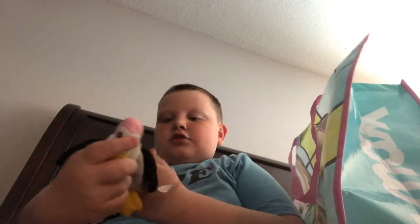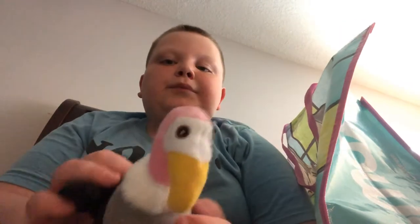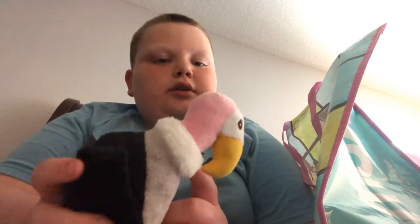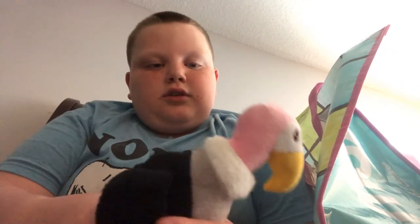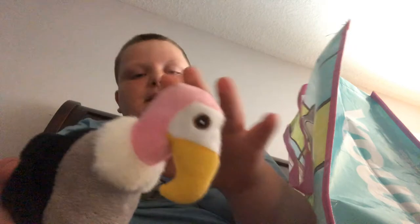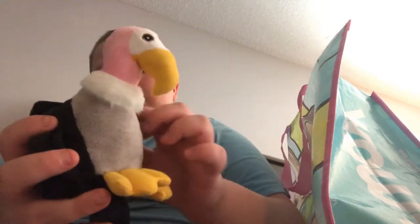Next one we have is, I don't think this is a true Beanie Boo. But it might be, it might not be. No, it's not. But his name is Gertro. He's a vulture. So he is pink, light pink head, white face, and yellow feet, gray like a body, and he has a little white neck thing, and he has a little gray chest. So that's Gertrude.